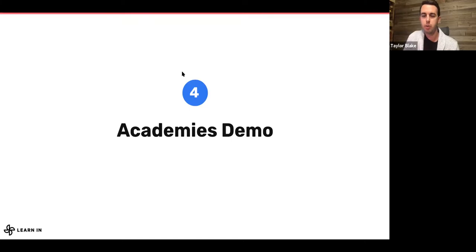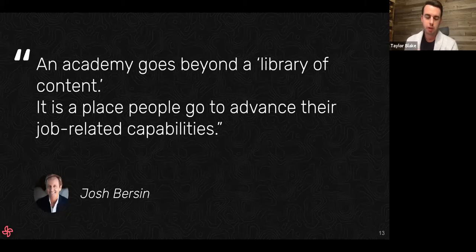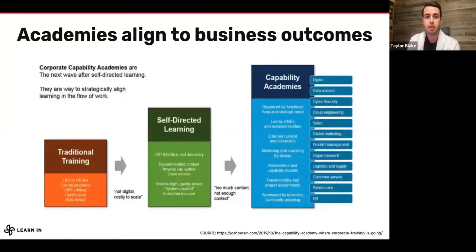All right, this one we call Academies. Josh Bersin, if you're familiar with him, has been talking a lot about academies recently. I love this quote: "An academy goes beyond a library of content. It is a place people go to advance their job-related capabilities." This is his slide, and he says academies are really about aligning to business outcomes. We've seen this progression from traditional training to self-directed learning. This might look like an LXP or a lot of content in one of your learning systems. But how do we take this to the next level, in terms of capability academies?